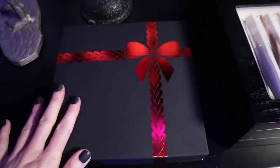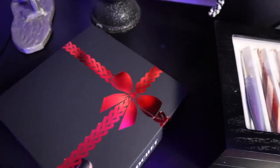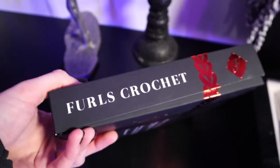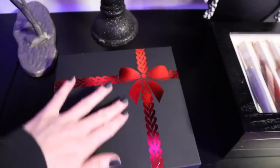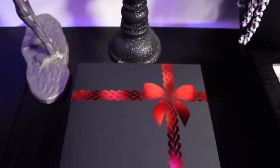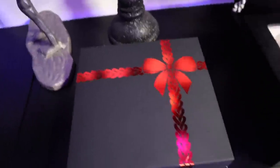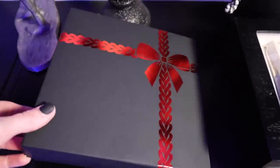I stopped at my P.O. box on the way home and I had this waiting for me. If you know Furls, you already know without me showing you the side of this. This is a Furls gift box. It has this gorgeous ribbon that goes around the top, on the bottom. It came with an amazing note from Rock and Roll Crochet Grandma. Huge shout out, thank you to Rock and Roll Crochet Grandma.